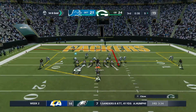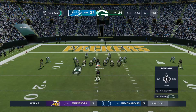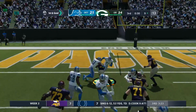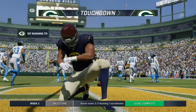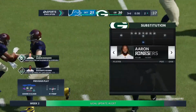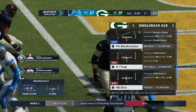Only the Titans converted more red zone opportunities into touchdowns than the Packers last year, and they've got an opportunity here, first and goal. Now Jones, and he will get this into the end zone. Touchdown, Green Bay. Aaron Jones with his second touchdown of the game, number 7 on the year. And the Packers add on to their lead.